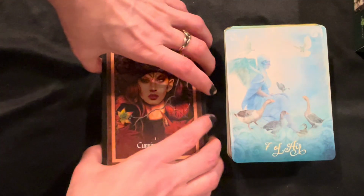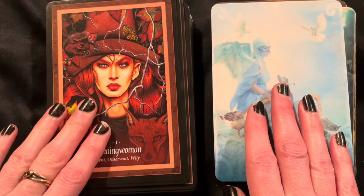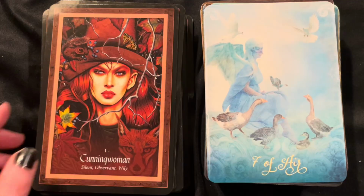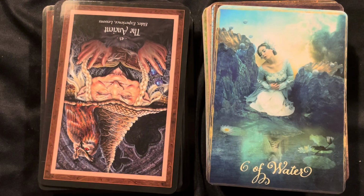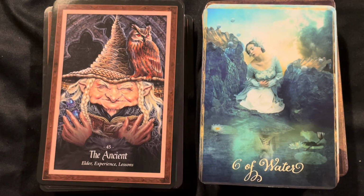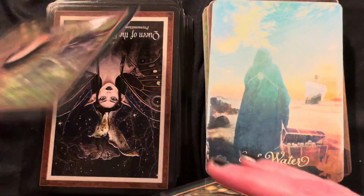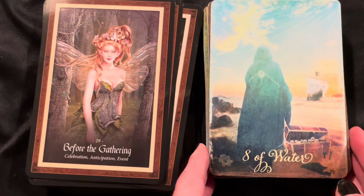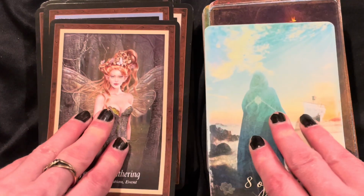And I do like that it's not just summer fae in this. We've got sort of fall and winter vibes going on. These two are quite different colors. We've got Cunning Woman and the Seven of Air, and those meanings definitely go together. The Six of Water, and we've got the Ancient. It's kind of cool. Before the Gathering and the Eight of Water. So sort of like retreating before you gather. It's anticipation. Do like that.